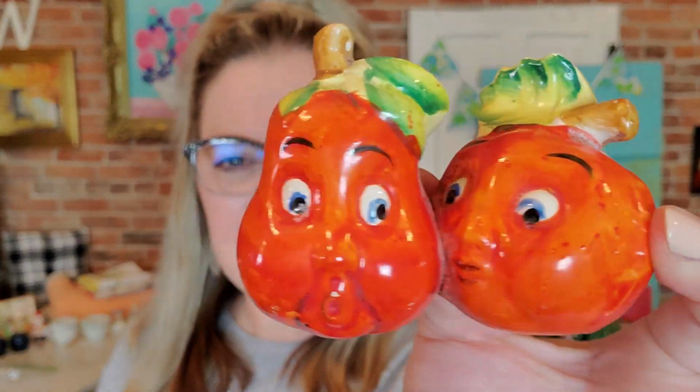But they are taking on human form because they look like they have kind of human faces. These are just fun and would be cute in a Halloween display because they're pumpkins, right? We're going to say that they are.